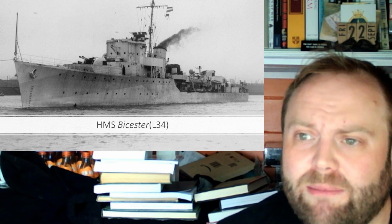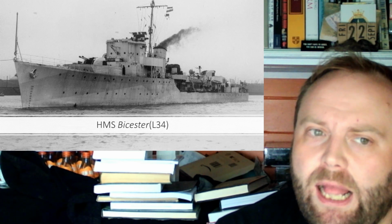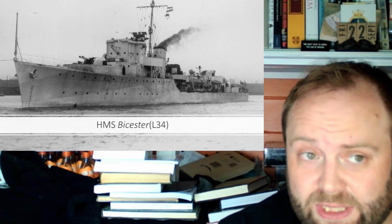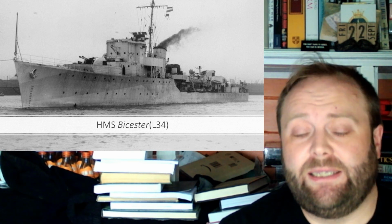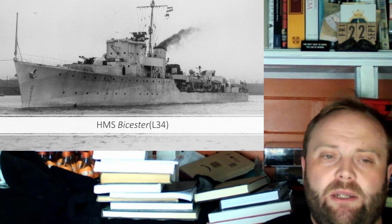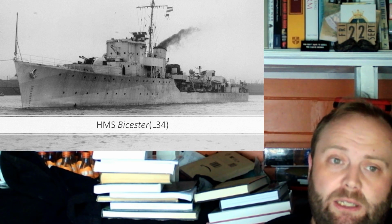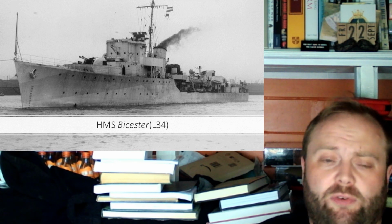Now, how did the Type 2 differ from the Type 1s? They have 6 of the 4-inch guns. Yeah, they get an extra twin mount. They still don't have torpedoes, but they do now have 110 depth charges, 2 throwers and 3 racks, versus the previous ones, which had 40 depth charges, 2 throwers and a single rack.